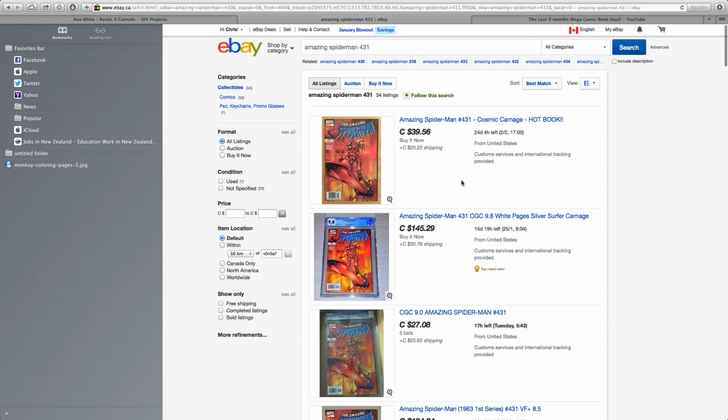They're one of those books that I want, but they're always a little higher rate. Like $40 for that, it's a bit more than I want to pay for the significance of that. So what you can do with eBay, if I were to take this, Amazing Spider-Man 431, take off Amazing and just search for Spider-Man 431, then what happens?